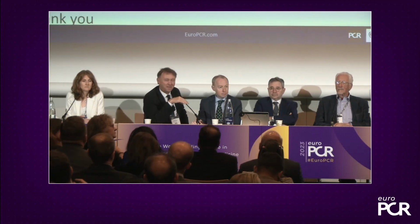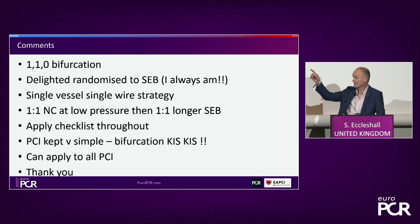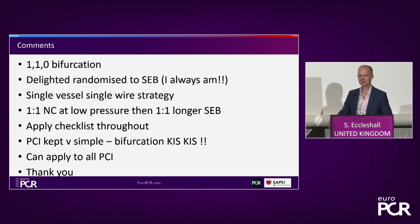Other questions? I've got one more slide. You've stolen my last slide. Can I do my last slide? So I've just shown you a very simple bifurcation case. I was delighted it was randomised to the balloon, but then again, I'm always delighted when I'm ballooning, not stenting. Single vessel, single wire strategy.